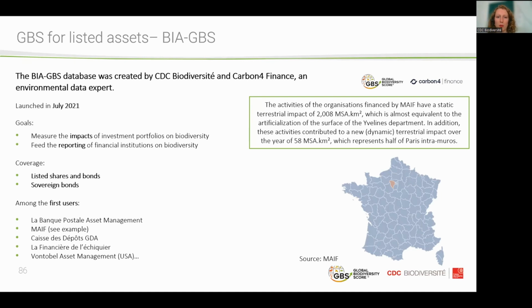And we can do the same with dynamic terrestrial impacts. So each year, the Maïf portfolio has a dynamic terrestrial impact of 58 MSA square kilometers, and it represents half of the surface of Paris intramuros.